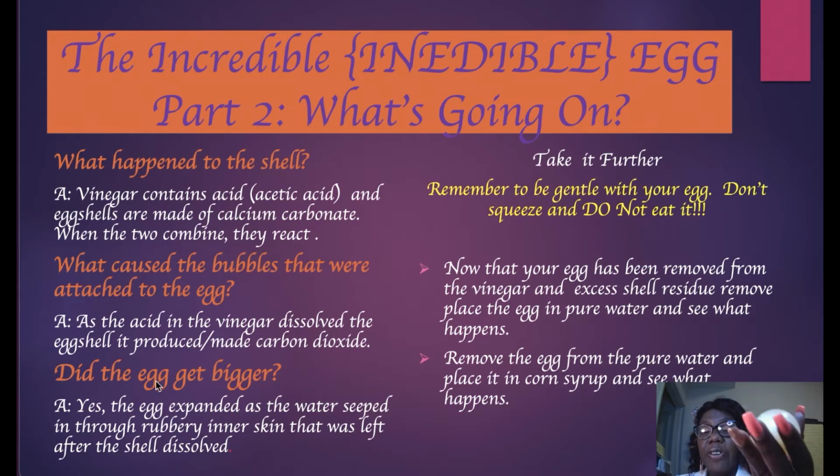Did the egg get bigger? Yes, it did. Okay, so as the shell slowly dissolved off of the egg, we have this very thin membrane that's on this egg, and this is the part that's underneath that shell. So because we have this now rubbery substance and the shell has been dissolved, the water actually gets to seep in, or in this case, the vinegar. And because it's vinegar and it's not water, it does expand, but not as much as it would expand if you put it in pure water.